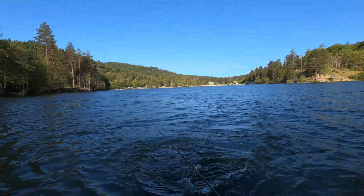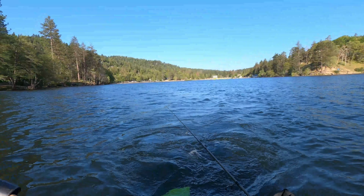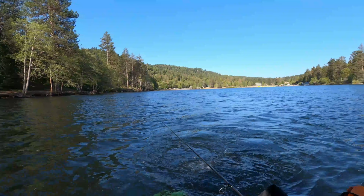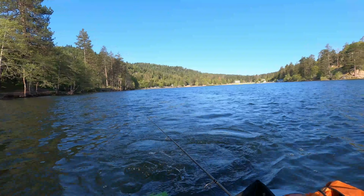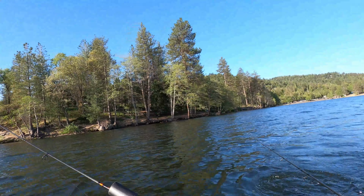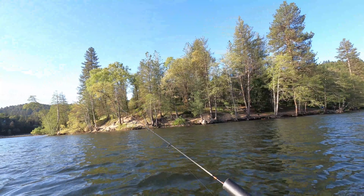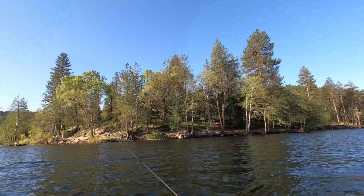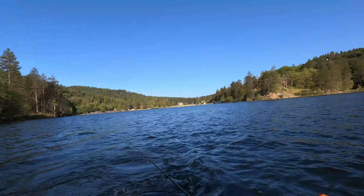There is already a slight breeze blowing, and that's okay. We will just compensate for it and we'll kick around the lake and see what we can get. Pretty busy shoreline today on a weekend, that's normal. We're gonna kick around and find us some fish. All right, guys, so stay tuned, we'll get them. Be right back.